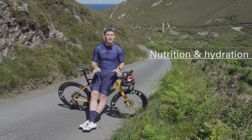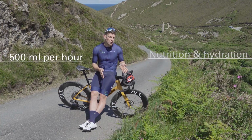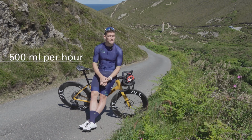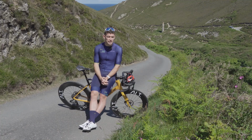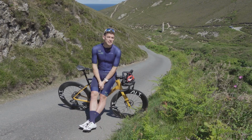When it comes to fueling, as always, I recommend trying to keep things nice and simple. With this, I mean, focus on consuming around 500 mils per hour of fluid. This would ideally have some sort of electrolyte because that's easier for your body to absorb. And then when it comes to nutrition, in the days leading up to your big ride, you're going to need to make sure you're fueling adequately, eating around 8 grams per kilo of body weight of carbohydrate to make sure that your glycogen stores are topped up nicely and that you're ready to go.